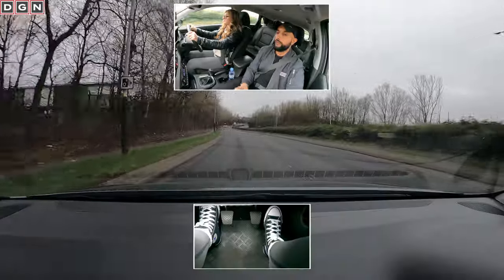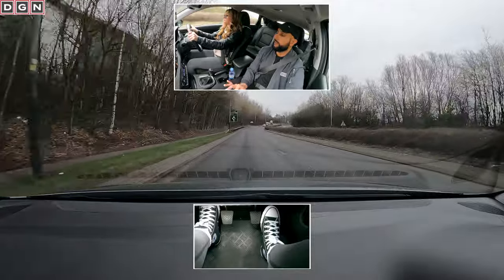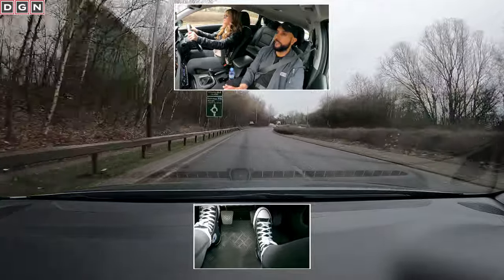Now this roundabout, we're going to be turning left. Again, I want you to do this one yourself, yeah? Don't rush there. Start your routine about now.